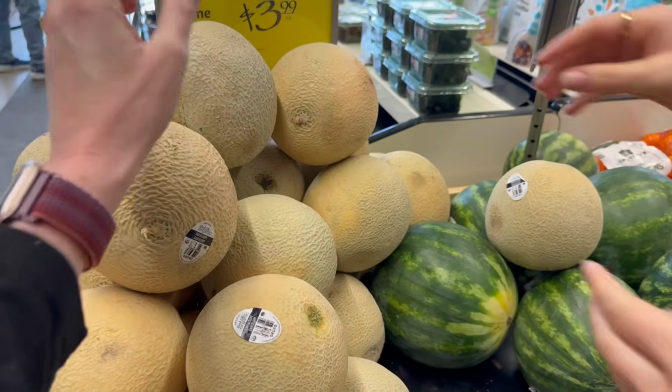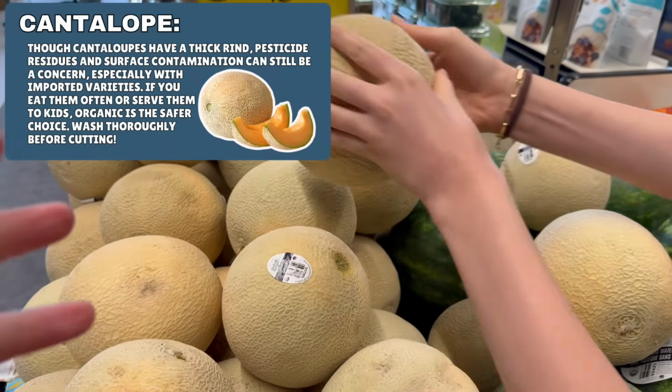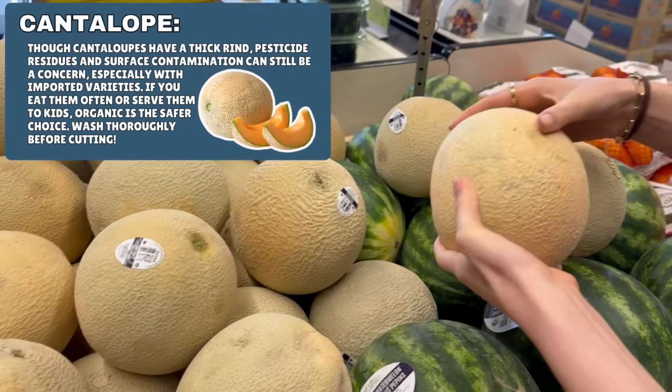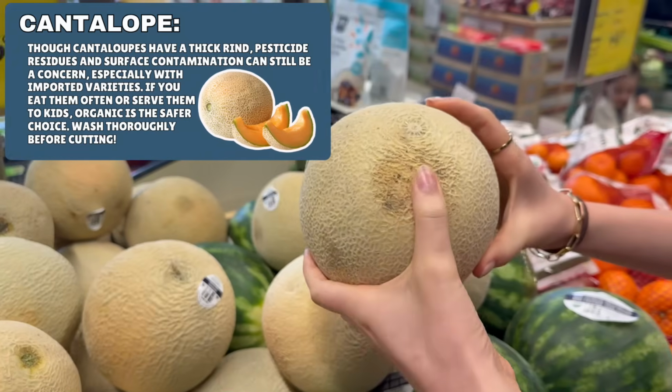They're not on the Dirty Dozen, and they're not on the Clean 15. They're kind of neutral. So when that happens, I typically like to buy organic. That's kind of what I'll stick with. These are kind of on the smaller side, so I'm gonna get 3 of them to feed my crew.